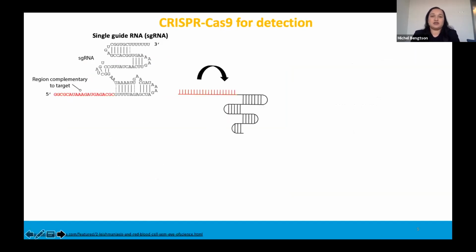So how do we build a CRISPR-Cas9 tool for detection? Well, we start by looking at its individual components, and we start with the guide RNA. So fortunately, CRISPR-Cas is a very simple system. There are only two components. This guide RNA essentially is what will bind to your target DNA. So the red part is the part that binds to the target, and that you can change. So we can encode a sequence for visceral leishmaniasis, but we can also encode a sequence for another disease. So it's simple, but it's also very versatile. So this is one part.